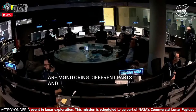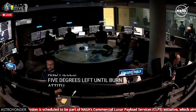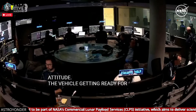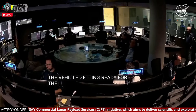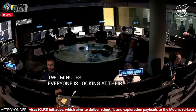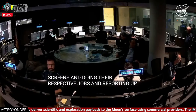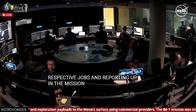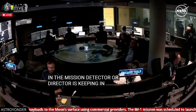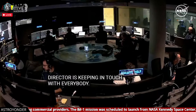The vehicle's still getting ready for this PDI ignition, which we expect here in just about 2 minutes, Gary. So everyone's looking at their screens and doing their respective jobs and reporting up into the mission director, while the activity director is keeping in touch with everybody and making sure we're putting this whole thing together. Tank press started. There's a call for tank press started. Just a little bit before that, Gary, we did hear that they were working on the cryofill.